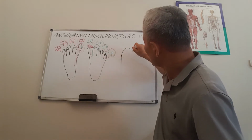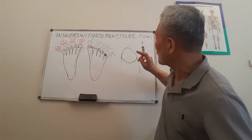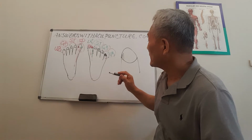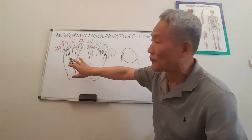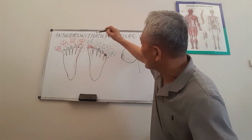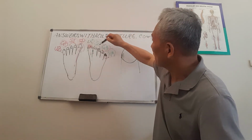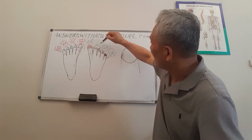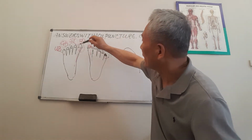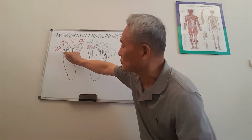Now, when you look at that, let's say this is a right foot in the first one, and let's say you have some kind of a line here, and then according to this figure, okay, this is spleen, and this one is liver, so opposite, okay. And the second and third one is stomach, and the fourth one is gallbladder, and the last, fifth one is urinary bladder.